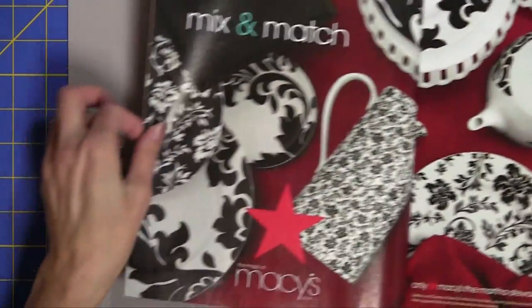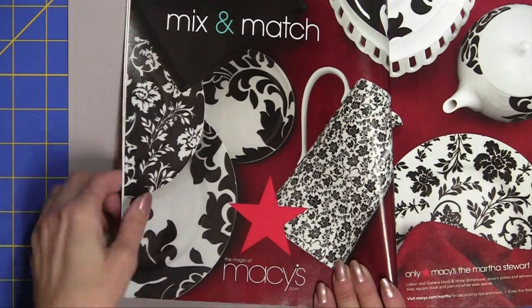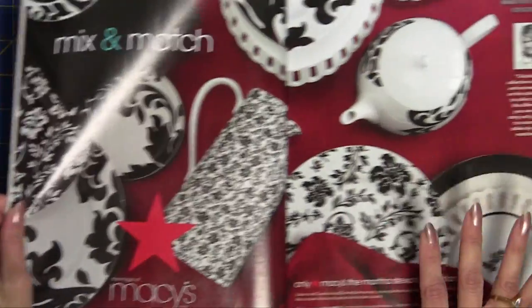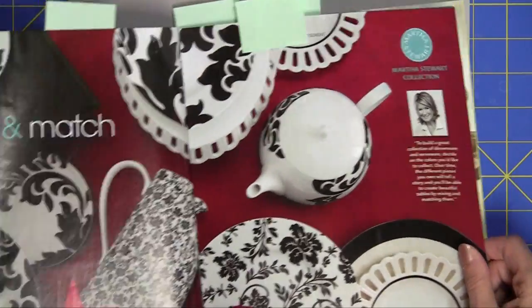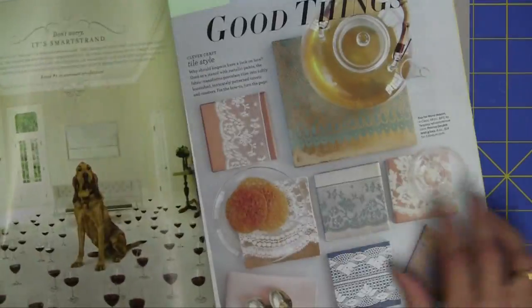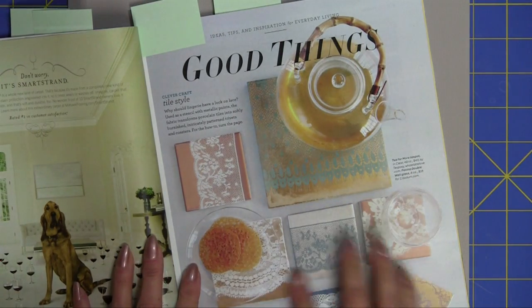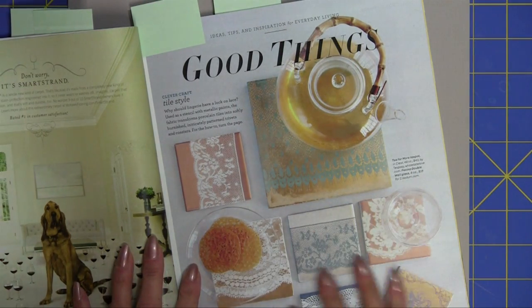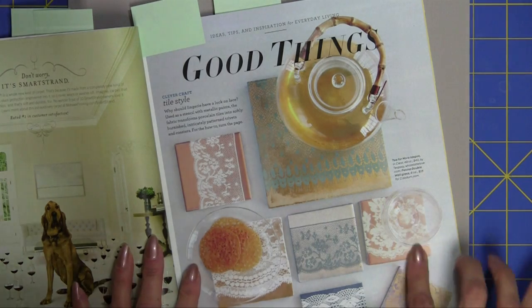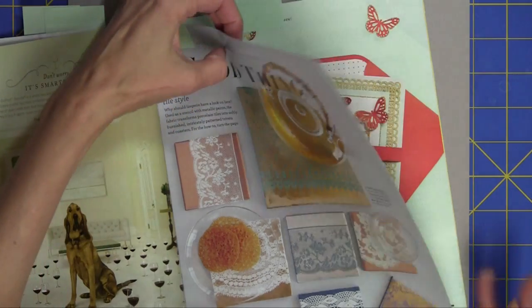I also, like when she's designing dinnerware, it's just a great idea for crafting, and you get a real feel for some of the black and white trends that are out there. Let me show you another couple of things. She also has a section called Good Things, and this particular one shows you how to make porcelain tiles and other things using lace and stencils, and I love that technique.